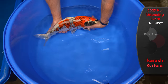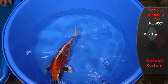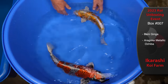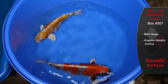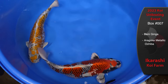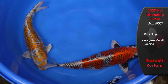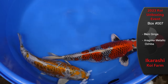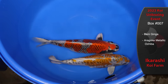Now, if you're looking for something unusual, I got two fish here for you. First one here is a Beni Ginga. Super strong color on this fish. And look at how cool that circle on the forehead is. Plus the pectoral fins, really striking fish. Additionally, we have an Arigako Metallic Ochiba. Not going to find one of these very often. Something very unusual. Big scales on it, really bright colors. Will definitely stand out in your pond.